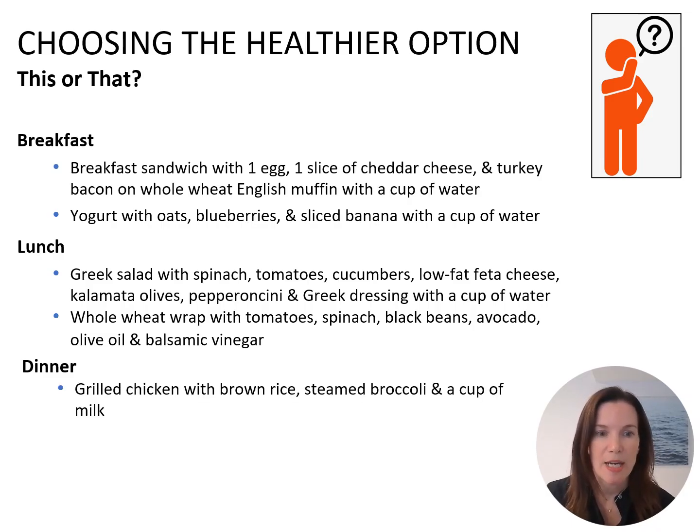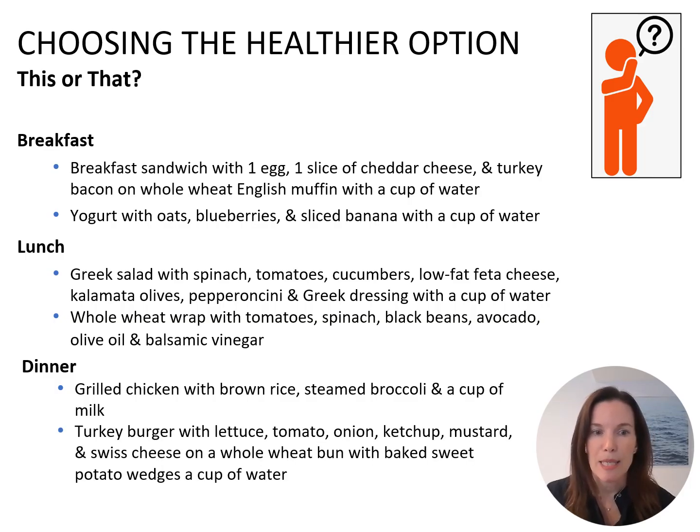Now we're going to move on to dinner. The first option is a grilled chicken with brown rice, steamed broccoli, and a cup of milk. And the second is a turkey burger with lettuce, tomato, onion, ketchup, mustard, and Swiss cheese on a whole wheat bun with baked sweet potato wedges and a cup of water. So pause the video for a few minutes and try to figure out which one you think is lower in sodium.